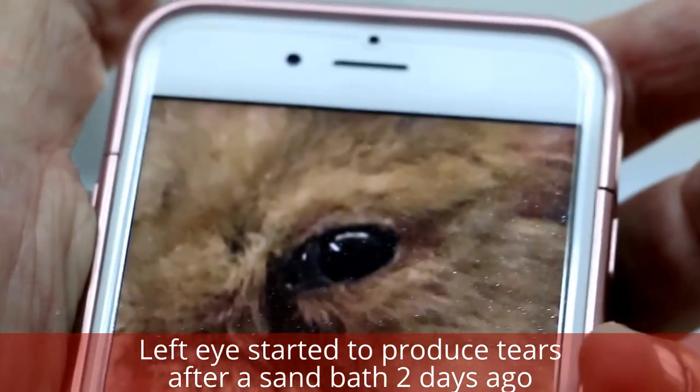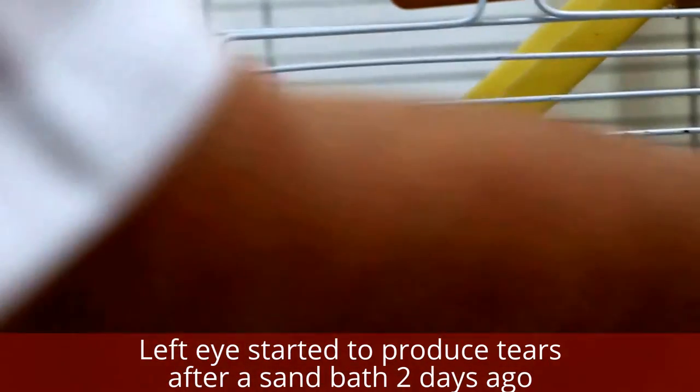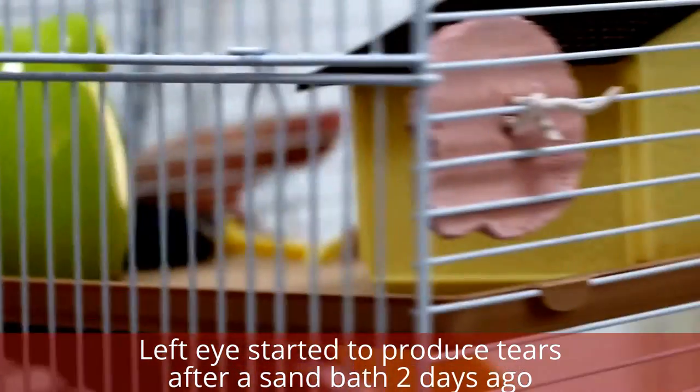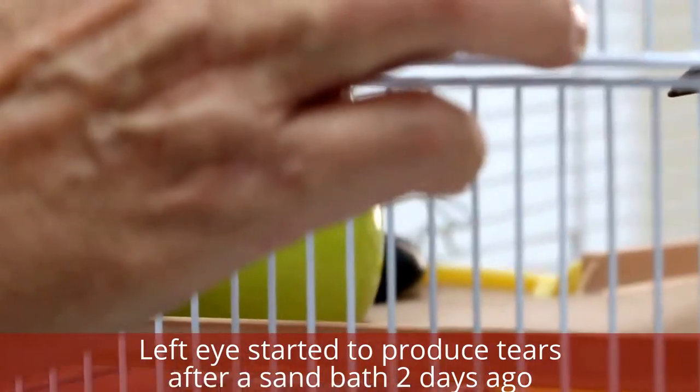So, okay, let's take the hamster out first. We took out the bedding. Let's take the hamster out first. This one is a young one, no? This one was from 2015 July. How did you take it out two years ago? Oh, this one on top. On top.